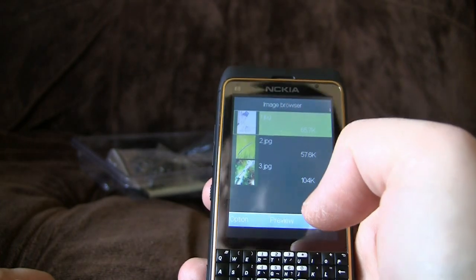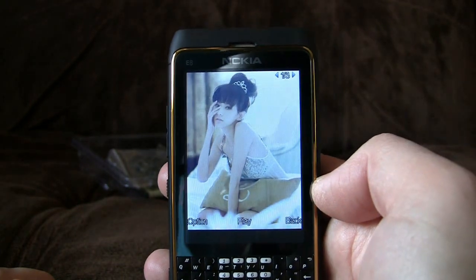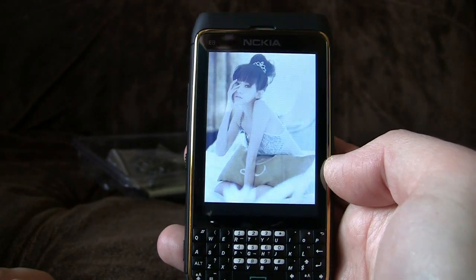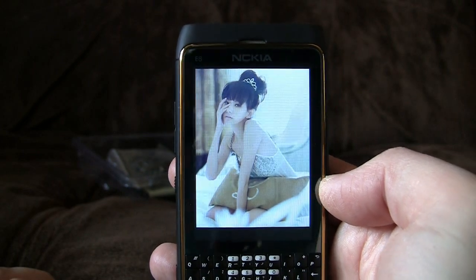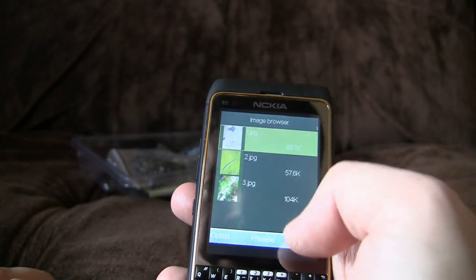Ooh, there's one of a lady. There we are. Takes about 4 years, but does eventually come up with a picture of her. The screen's actually not bad, considering the provenance of this device, to say the least. It looks a lot better with the naked eye than it does on the video camera, obviously. Anyway, there's a woman. Possibly you know her name. Maybe it's Jeff. I don't know.